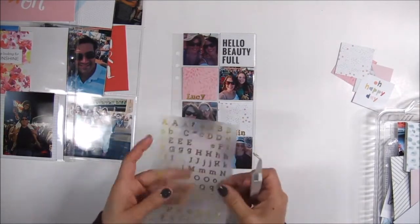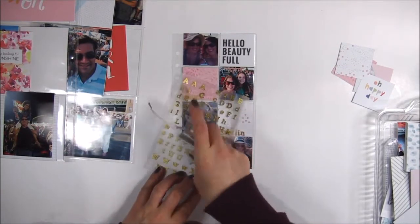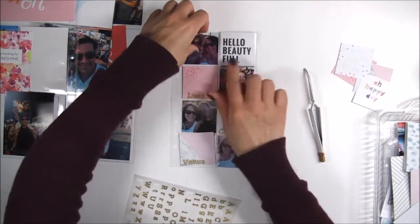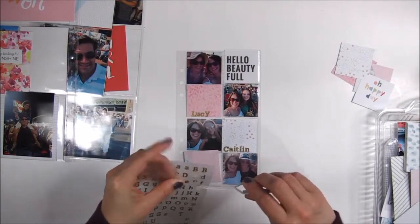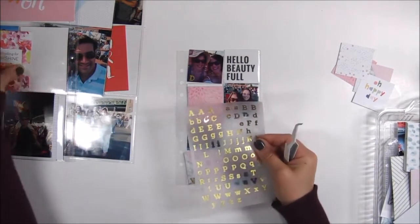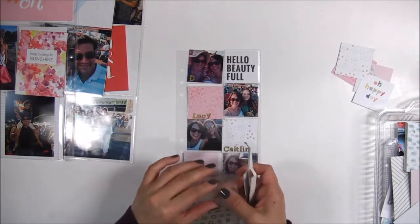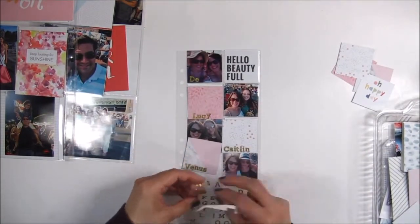I like using tweezers when I'm working with the small letter stickers. The tweezers make it much easier to adhere the stickers to the cards. There I'm showing you that I like that the gold letters match the gold foiling on the card.